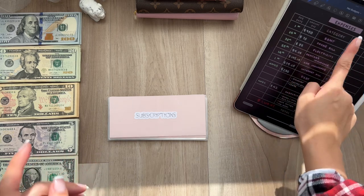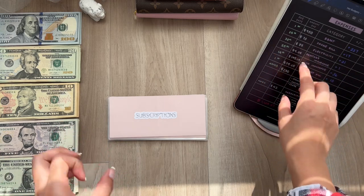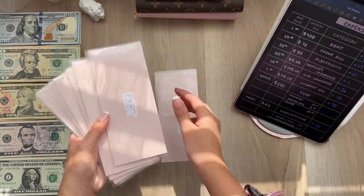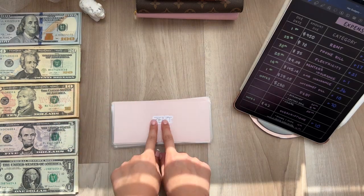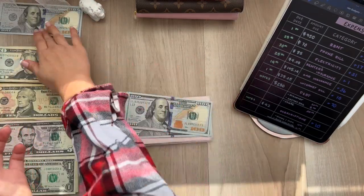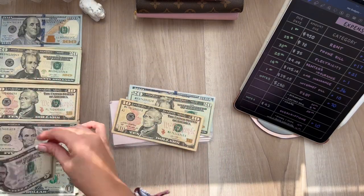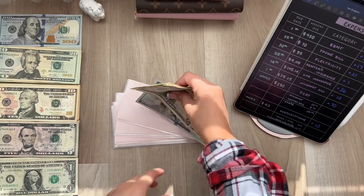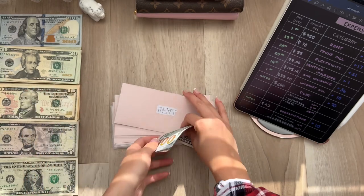But we'll start off with our rent. And every month, these numbers will be different. The numbers do fluctuate around. So until we have like a solid number, I am going to be changing the amounts up every month. Okay, so we'll start off with my rent. Rent is getting $237. So 2, 20, 30, 5, and 2 ones. So 1, 2, to 20, 30, 35, 36, and 37, that's going into rent.